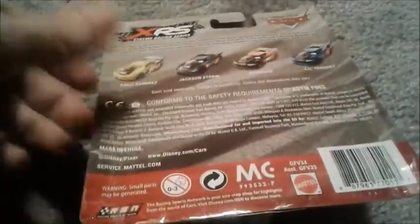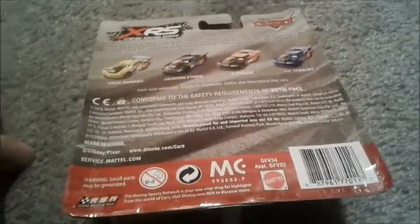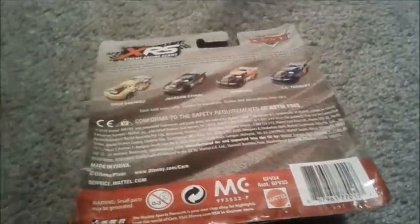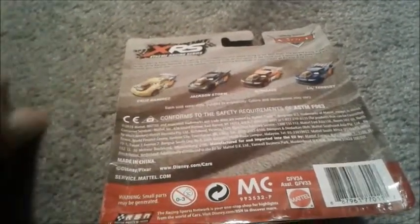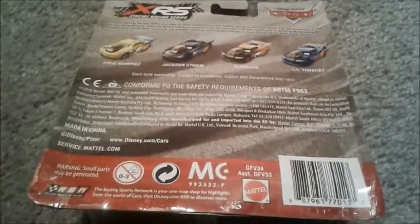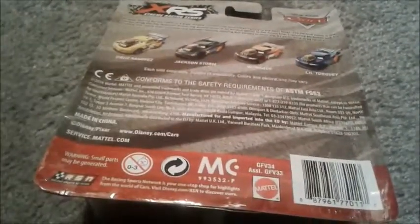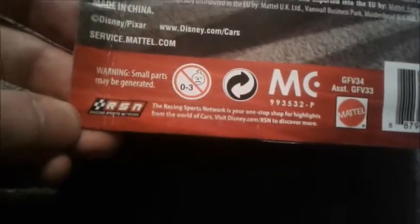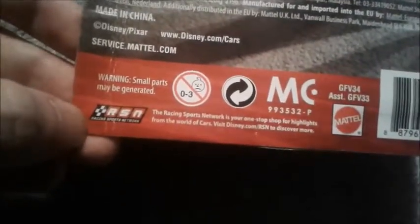I'll say this. When they say their ultimate top speeds, no doubt they go faster than Jackson Storm's top speed of 214. They gotta go at least 220 or 230 miles an hour. That's nuts. Now, like I said with the Mud Racing McQueen, which I actually also have, I'm not gonna be reviewing these other guys. I'm just reviewing the McQueens so I can have a good, decent collection of variations of him. And right here, what is that? Racing Sports Network, the official YouTube channel for Disney Cars, which is pretty cool.